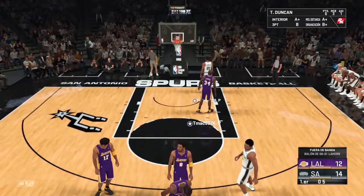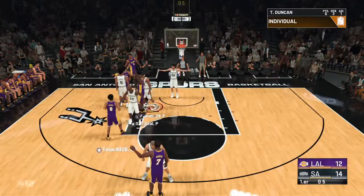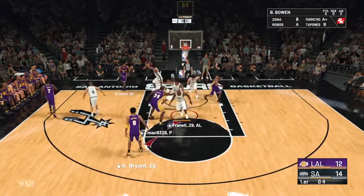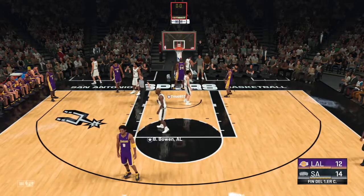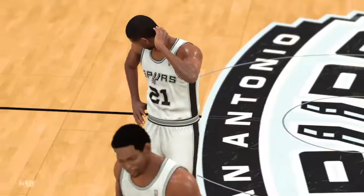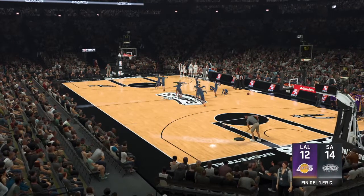And out of bounds, Los Angeles will have it. Lakers ball. Yeah, a communication breakdown. Two guys thinking in opposite directions. The pass winds up in the stands. Well, a good post contest so far as we finish the first quarter. It's the Spurs leading by just two. Don't go anywhere, folks. We'll be back.